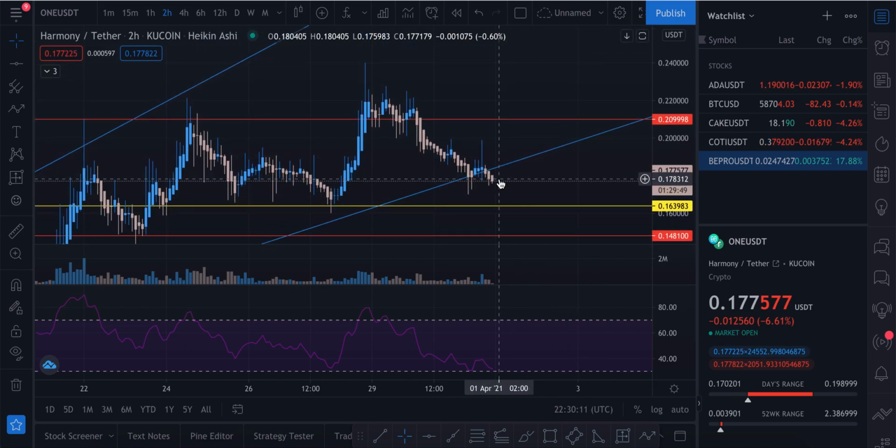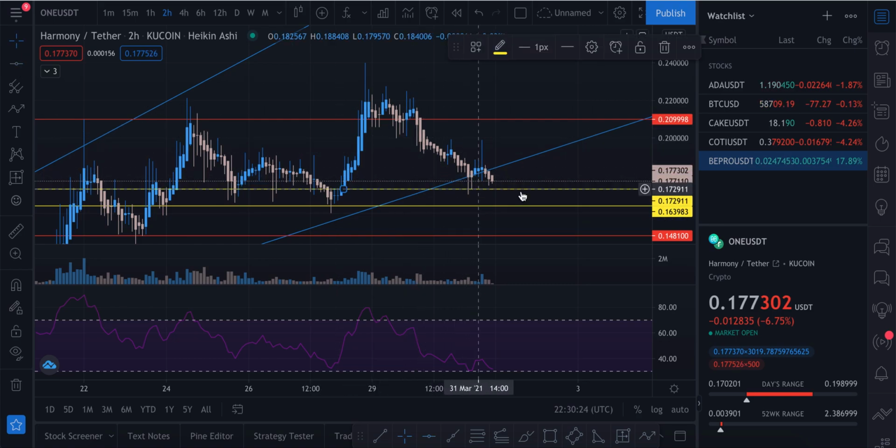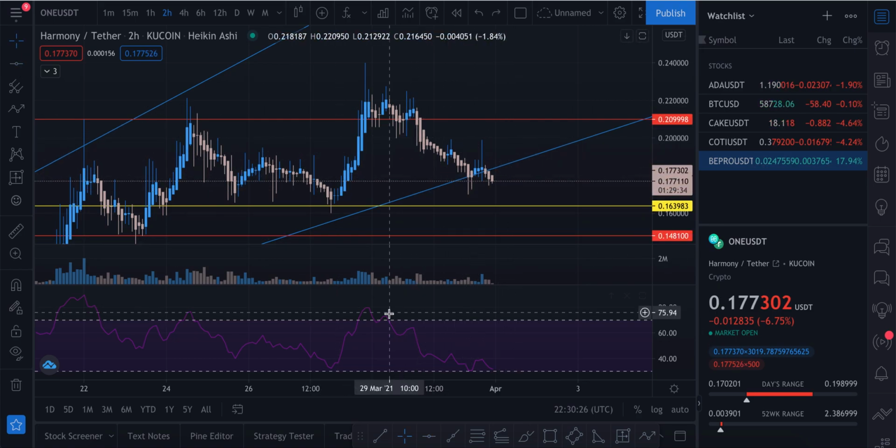It could go down more a little bit, but again, I doubt that it's going to cross this line, right? It could go down, or it could create a new level, right here. So those are the two possibilities. Keep a close eye on it.